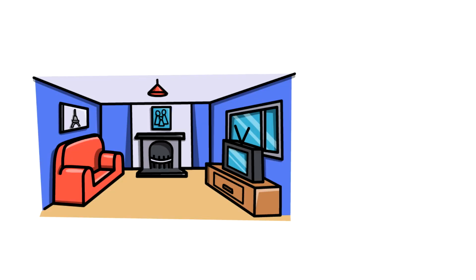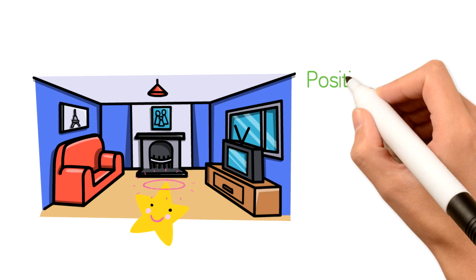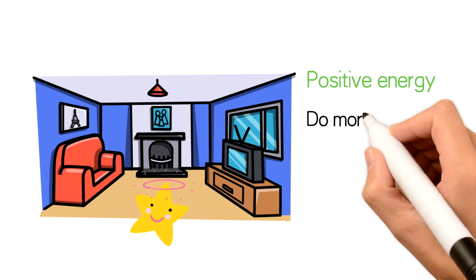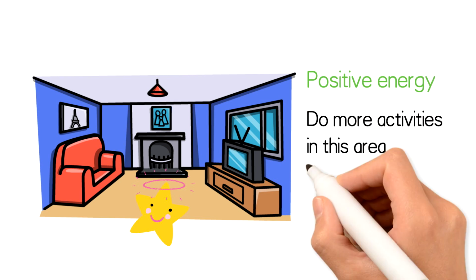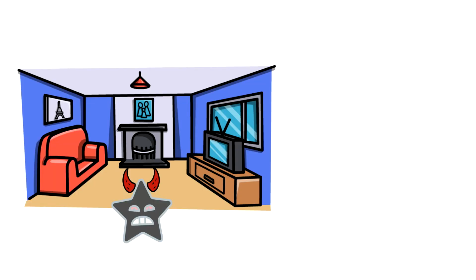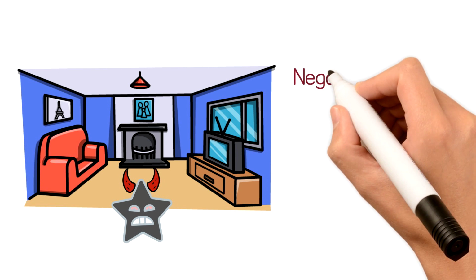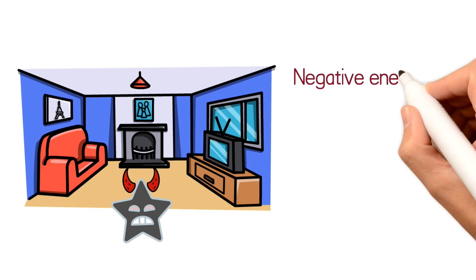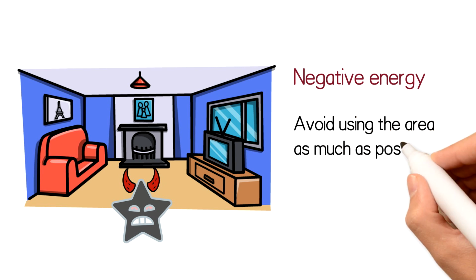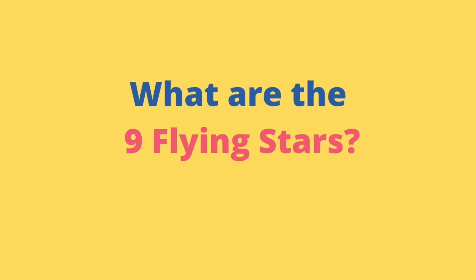To put it simply, if a good luck star flies to the direction of your living room this year, then you should do more activities in the living room with your family and friends in order to activate and enhance the positive effects. Conversely, if a bad luck star flies to the direction of your living room this year, then you should avoid using the living room as much as possible so the negative energy would not affect you as much. So what are the 9 flying stars?